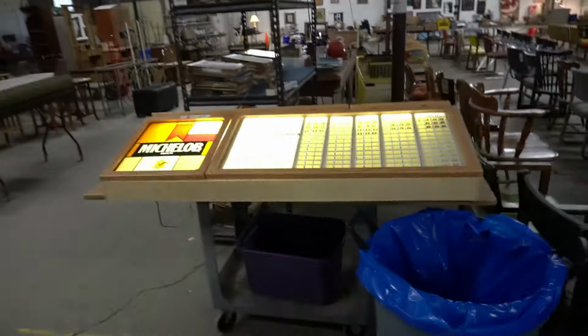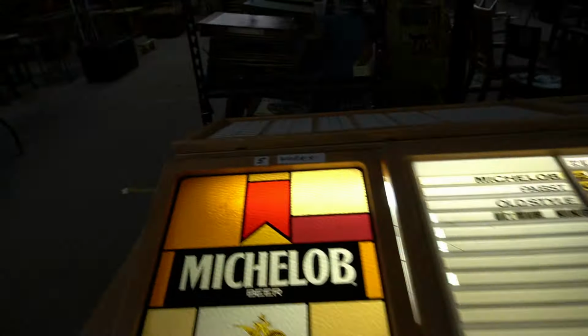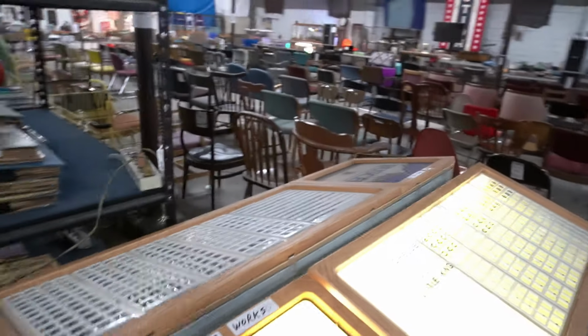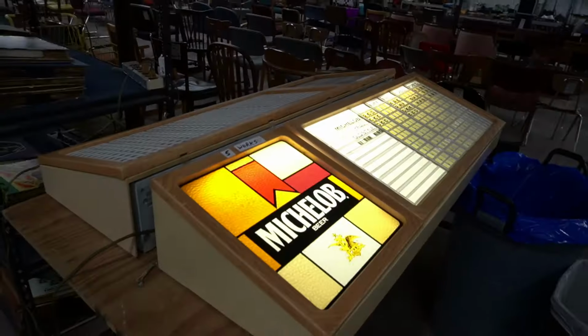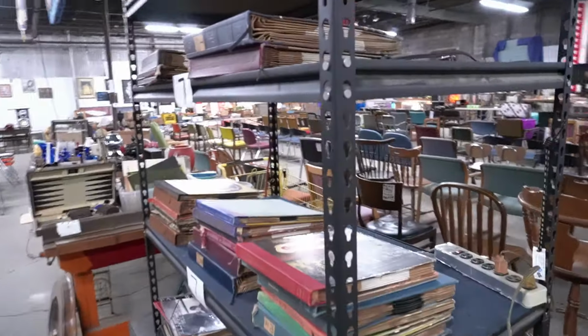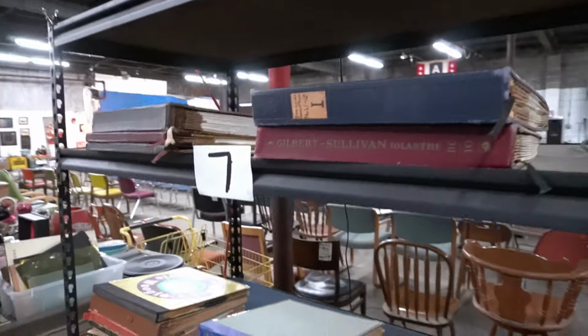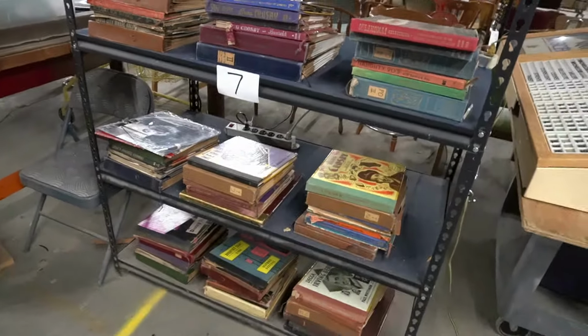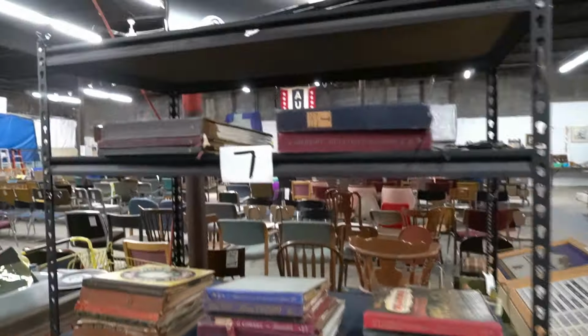So we have these signboard lights. Yes, these are ones that were here a few weeks ago. Dude bought them. Dude freaking left and didn't pay. Anyway, the lights are still here, and that's a story for another time.